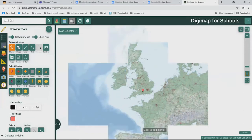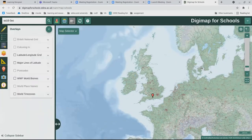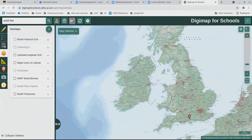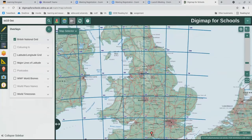And in the overlays, can you overlay the British National Grid system, please? I think you might have to zoom in one layer. There you go. So guys, one of those key skills is using the National Grid system to use for your 4 and 6 figure coordinates. So there's a couple of really nice tools within Digimap for Schools to help you with these.